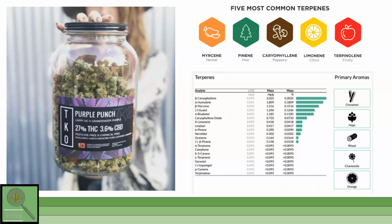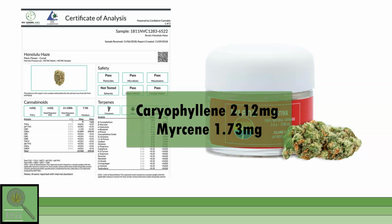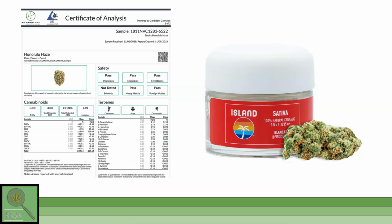When we can't rely on the product name or the indica sativa classification anymore, we turn to the actual lab testing result for the product and can see the breakdown of terpenes as well as other cannabinoids present in that product. In this sample COA, or Certificate of Analysis, we can see that this Honolulu haze has high amounts of caryophyllene and myrcene, but it's being marketed as more of a sativa than an indica. Myrcene is the most common terpene in cannabis, and the more myrcene a product has, the more sedative it's going to be.